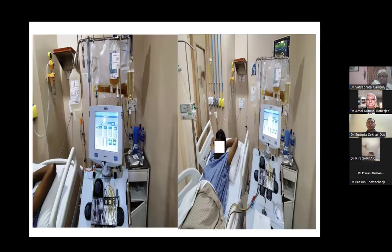So this is a person who is undergoing a therapeutic plasma exchange in the case of viral hepatitis leading to acute liver failure. And you can see here, the black color plasma which is coming in the back side. The big bag is visible at the back, that is the plasma of the patient. You can see very dark color, like mustard oil, right?